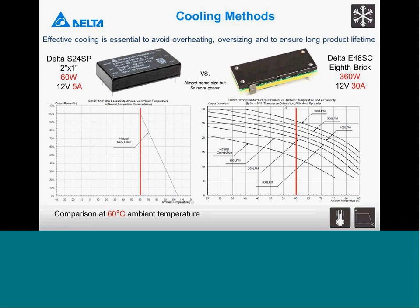It's completely different here. This is an 8-brick, 360 watts, meaning 6 times more power in almost the same size. And you can see at 60 degrees, with natural convection, you get around, I would say, 13 amps. Of course this is much more than this one, but it's only 30% of the maximum. So for the maximum, you need additional cooling. There is no way around it.